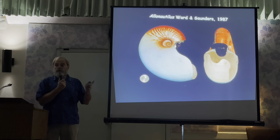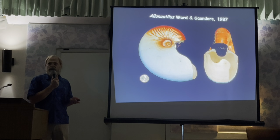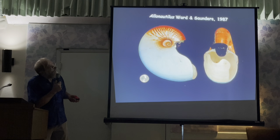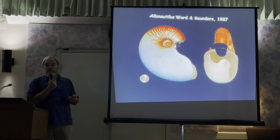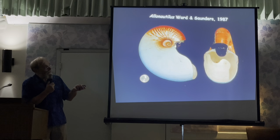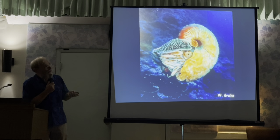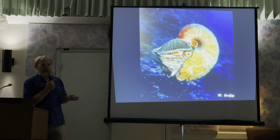And then there's this guy. Well, it's now a genus. Used to all be genus Nautilus. This used to be called Nautilus scrobiculatus. Peter Ward and Saunders, years ago, actually the year I finished my doctorate, 1987, named this Allonautilus as a different genus. I got a specimen here, straight-sided shell, an open coil, different genus, it's not Nautilus. So you have two living genera, Nautilus and Allonautilus. It's also different that Allonautilus has a periostracum, an organic coating on the shell.